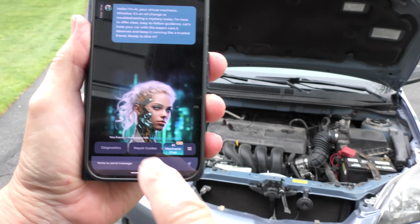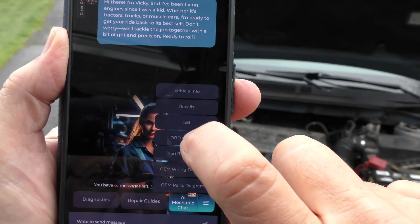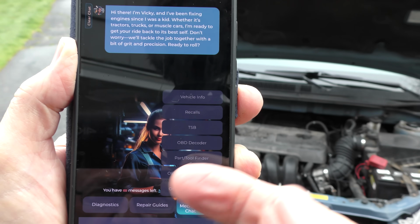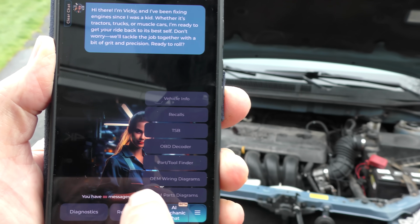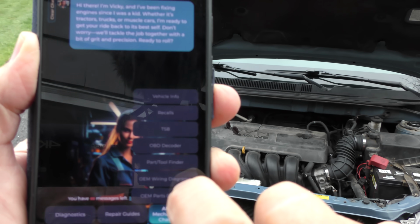Now, anytime you want, you can ask her, the AI robot woman, a question. Recalls, technical service. You can decode what a code means and it'll explain how to fix it. You can find parts or tools. And of course, you can get OEM wiring diagrams.